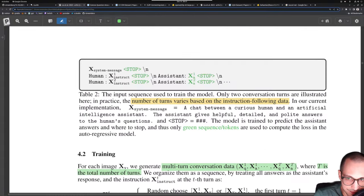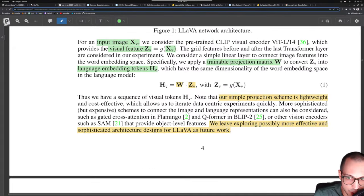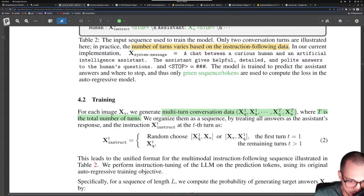What is V? Oh, Xv is the projected vision tokens. Okay, so basically question-image or image-question. So this is kind of cool. They randomize whether or not you see the image first or the question first.